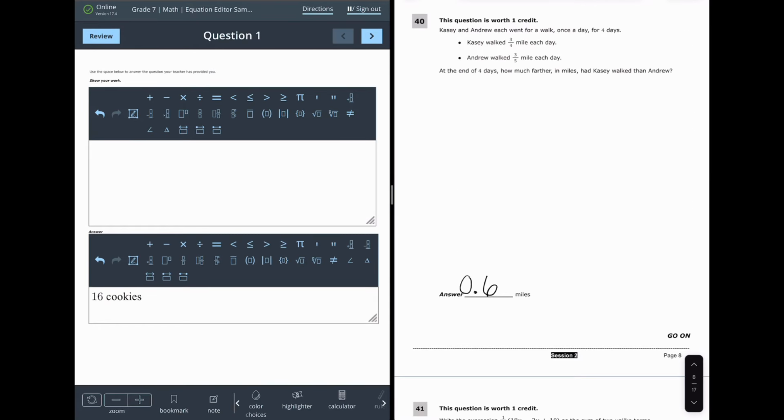We'll go to question 40. I'm just going to erase my answer here. Casey and Andrew each went for a walk once a day for 4 days. Casey walks 3/4 miles, Andrew walks 3/5 miles. So let's highlight that. At the end of the 4 days, how much farther in miles had Casey walked than Andrew?